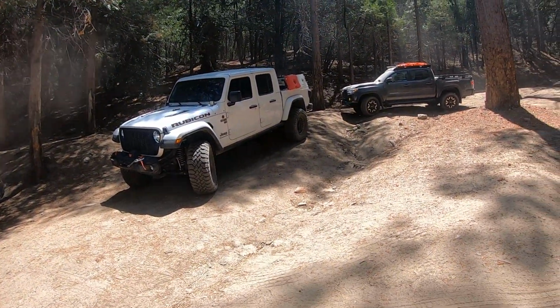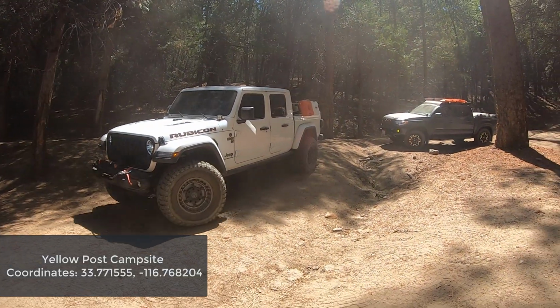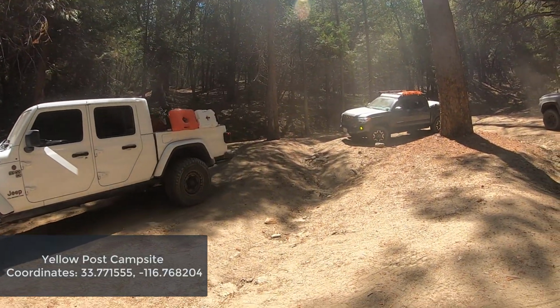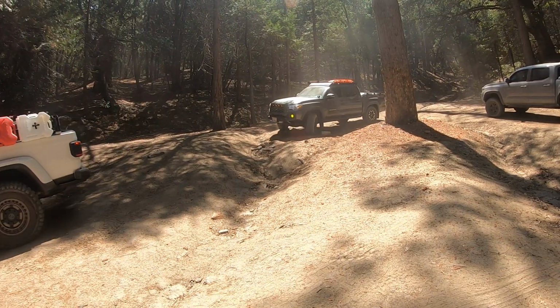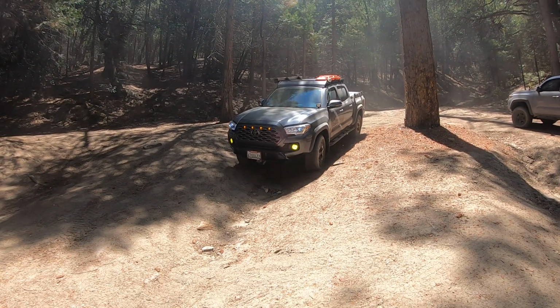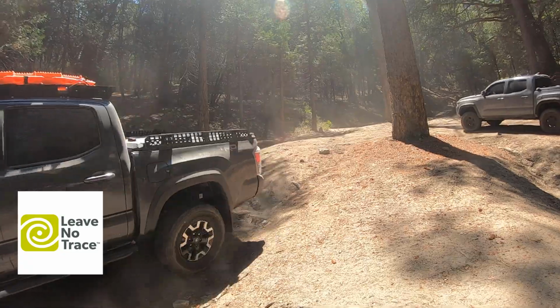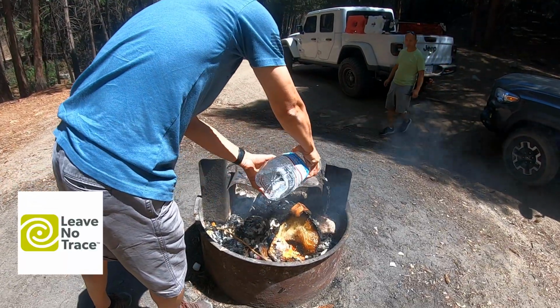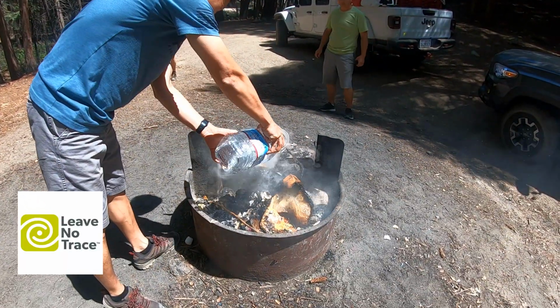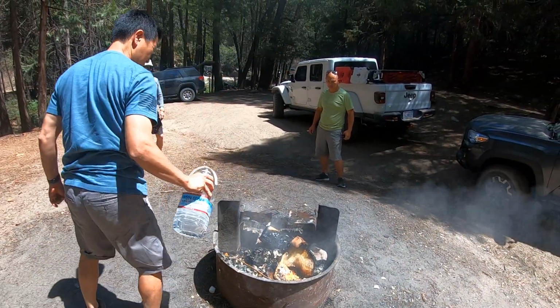Just a few hundred meters from the water crossing, you will find a yellow post campsite. Just a friendly reminder to my outdoor enthusiasts, always be responsible when off-roading and leave no trace. Luckily, we made a detour here and were able to put out the fire that the previous campers left behind.